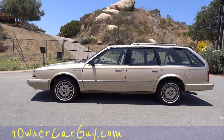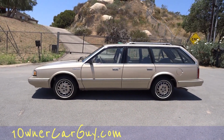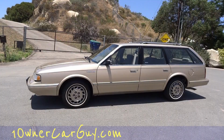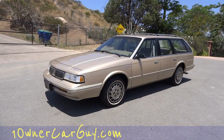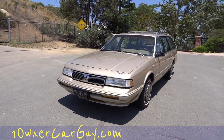And what I got here for you today is a beautiful one owner 1994 Oldsmobile Cutlass Cruiser wagon. And it's the baby cruiser, it's not the big one. It's 6-cylinder. And this car only has 16,000 original miles. I got a really windy day out here. I'm gonna try and do my best on it.